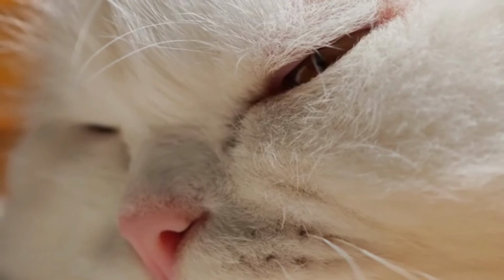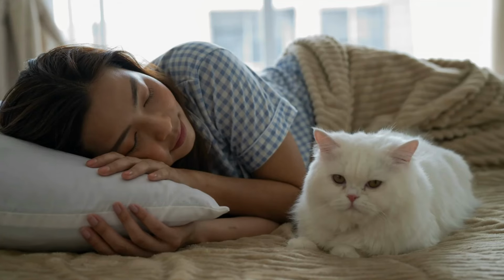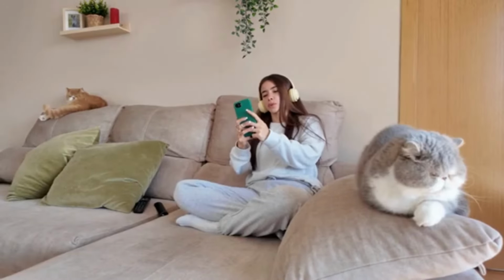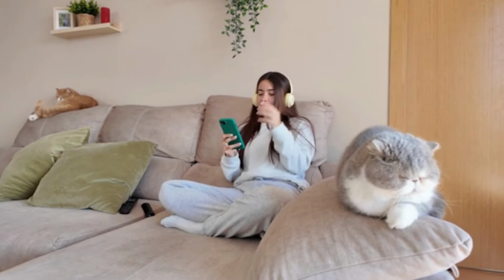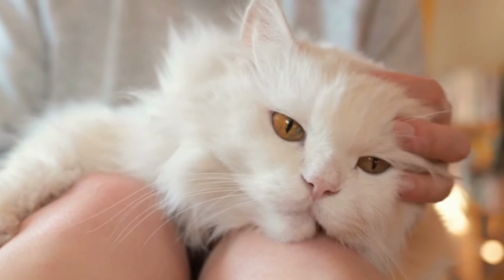This creates an intensely loyal companion who follows you everywhere, sleeps beside you, and wants constant gentle affection. But introduce a new person, and they'll hide or act indifferent. This selective bonding is actually a personality trait consistent across the breed. Your Persian isn't antisocial. They just have extremely high standards for who deserves their affection.